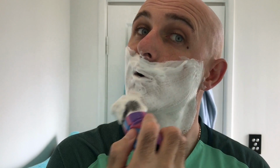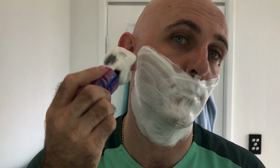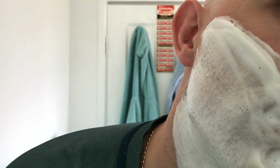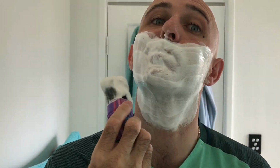All I'm doing is painting water in just now. I'm basically looking for that translucent soap all over. And I'm pretty much there. This will just display nice and easy. It displays easy, this brush.